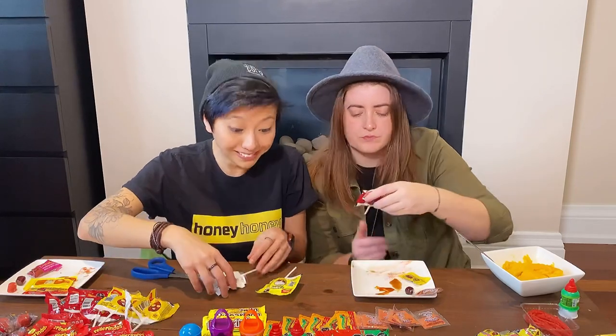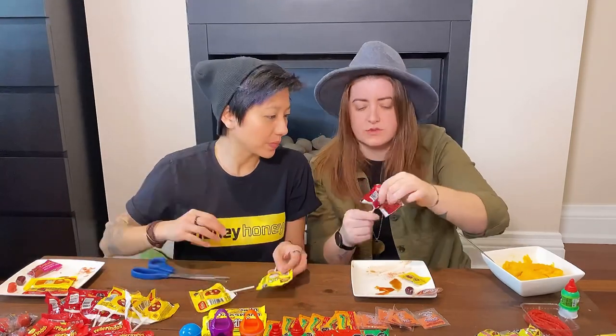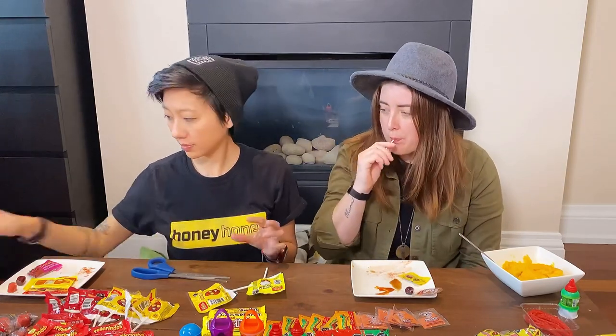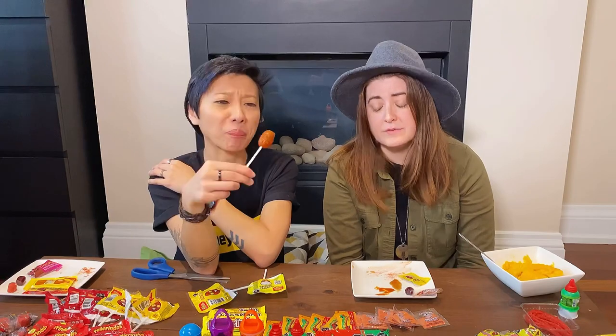Yeah. So elotes, we'll do the corn one first, which will have like chili and lime on it. The thing I'm learning about myself is I really don't like the fake lime flavor. It tastes like chemicals. It doesn't taste like lime juice tastes. That's a no for Steph, apparently.